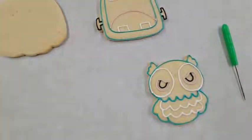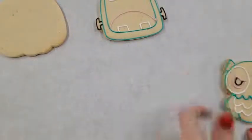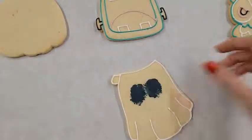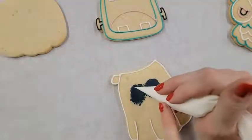Okay, very cute. More details to come on this one, but he's done for now. Let's grab this ghost. Let's add on the whites of the eyes. That way it has enough time to sit.